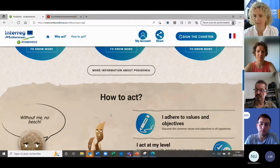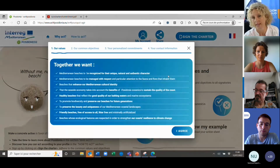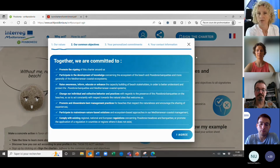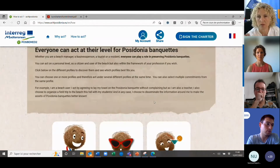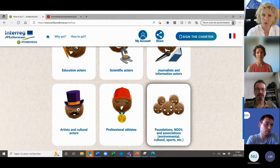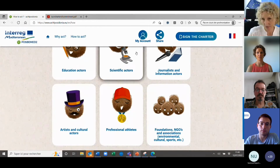Once you know what Posidonia is all about, you say, okay, so how can I act? There are 3 ways of acting. The first here is to share values and common objectives. So you go and you have all the values and the objectives of the charter. Everyone can act at their own level. So here is all the public that is targeted, which I showed you before. And if you click on one public, it explains what kind of commitment you can make.